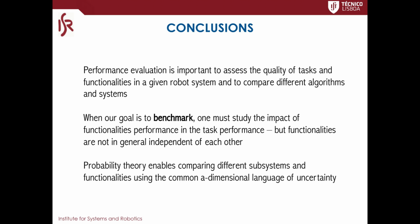If we do benchmarking, an interesting thing to do is to study the impact of functionalities performance on the task performance, given the definitions we use for functionalities and tasks. And we must be careful because functionalities are not in general independent of each other. And the big thing here was that I'm claiming that probability theory enables comparing different subsystems. That's the only way I can do the previous item.